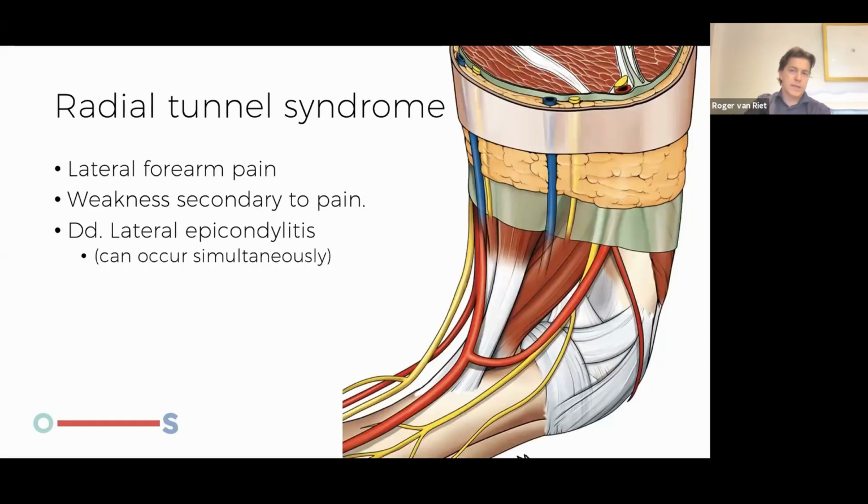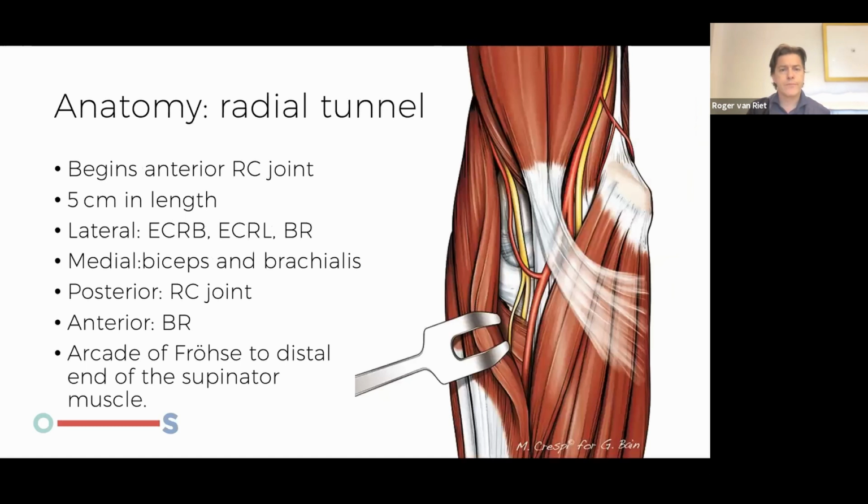Radial tunnel syndrome, like I said, is a little bit more common than radial tunnel palsy. It can occur simultaneously with tennis elbow. And sometimes we see patients who had surgery for tennis elbow and ended up not being better, and then we find a radial tunnel syndrome. Lateral forearm pain, diffuse, often quite burning, not so sharp, not localized like tennis elbow often is. And then weakness, but the weakness is secondary to pain.